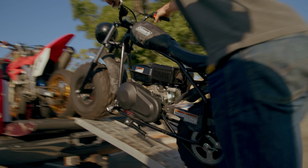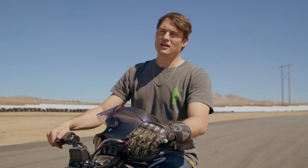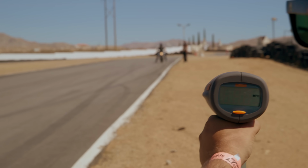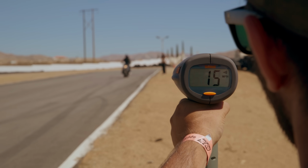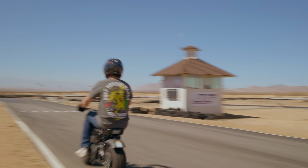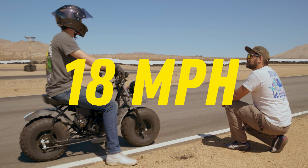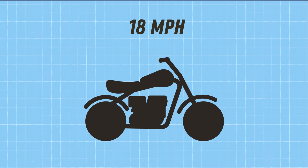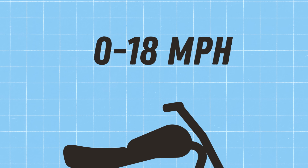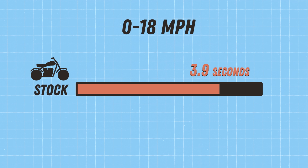So now that we have our pit bike, we decided to set a baseline to see how fast this thing is without nitrous. Joey down there, he's gonna check my top speed. It's not gonna be much. 18 miles per hour. That's our benchmark. Now the speed on this bike is limited by a governor, so I only expected the Nos to improve my acceleration, not my top speed. And in the case of this first test, I reached 18 miles per hour in 3.9 seconds.